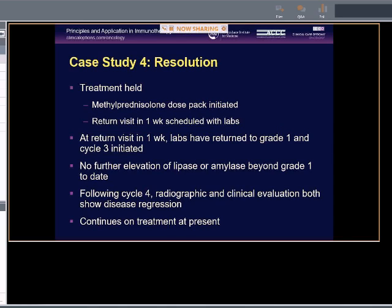So, in that case study, we held the treatment. We initiated a Medrol dose pack, and the patient had a return visit in 1 week scheduled with labs. At the return visit in 1 week, the labs returned to grade 1, and even though there were grade 3 amylase and lipase elevations, cycle 3 was initiated.